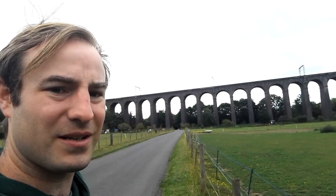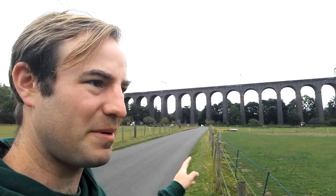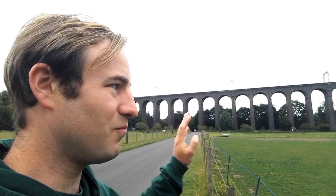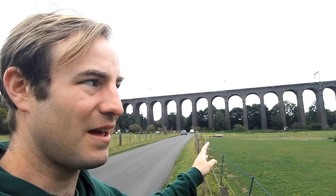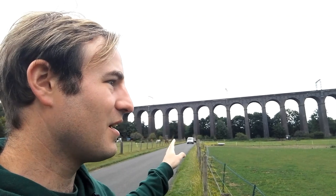I've been over it all these times, you know, on all the everyday trains. I've also been over it behind Flying Scotsman, but I've just never ever walked underneath it, so that's why I thought, seeing as I'm in the area, I'd come down here today and we'll finish the video here at Welwyn or Digswell Viaduct, because it's just such an impressive structure.